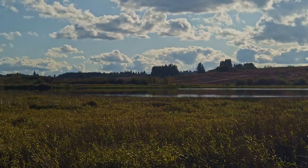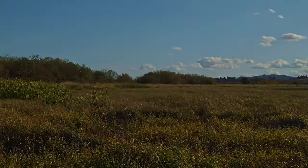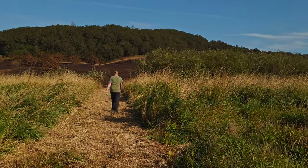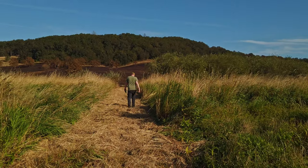As you hike along the trail, you will get a good view of the north part of the refuge. Every direction you look presents you with a gorgeous scenic vista.